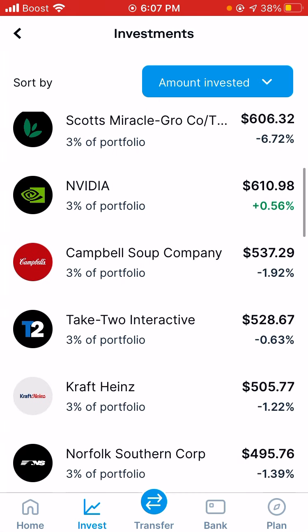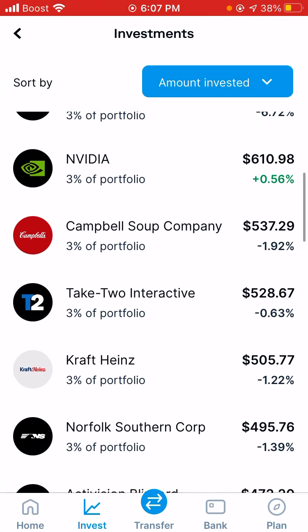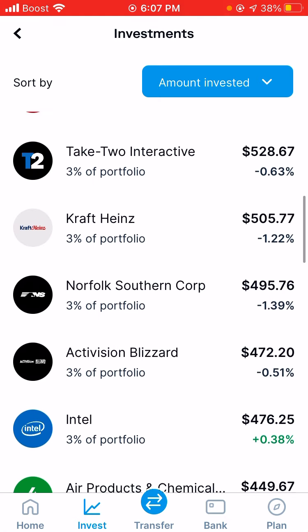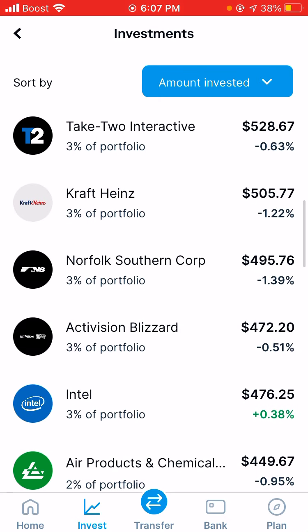After that, we have Campbell's Soup, followed by Take-Two Interactive, Kraft Heinz, and Norfolk Southern. This is a railroad transportation company. So there's a little bit of a mix of everything. We have growth like NVIDIA. We have dividends like Campbell's Soup and Kraft Heinz. We have some more gaming growth stocks, Take-Two Interactive. We have some industrial stocks, a little bit of everything.